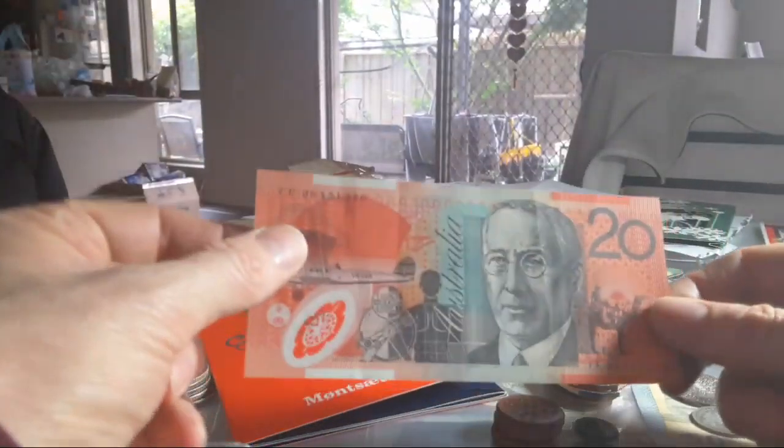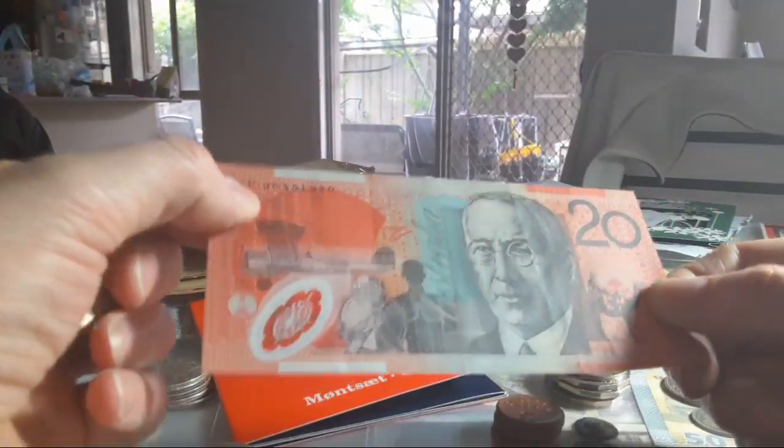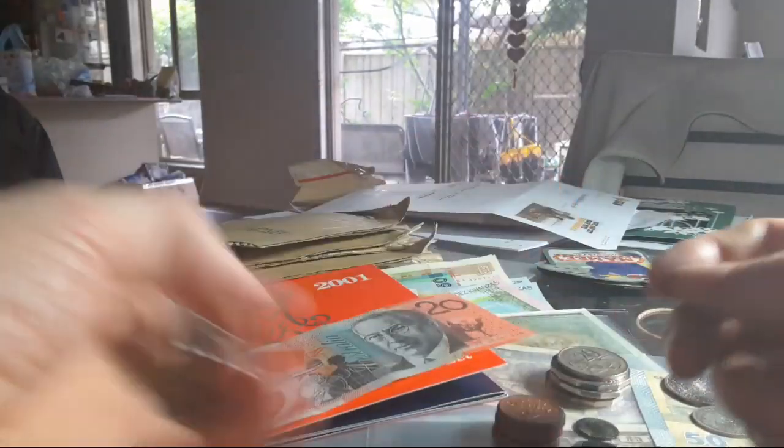I have an Australian $20 banknote. This one's actually going to be replaced next year with the new one. This is 2008 FF. Just collected for fun.